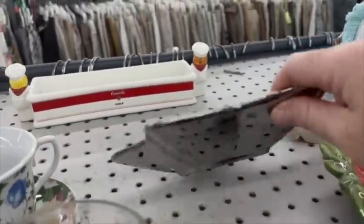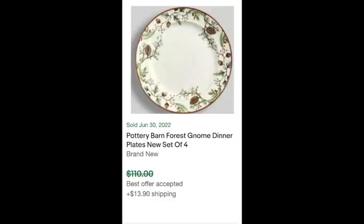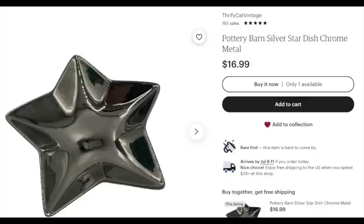Aha, but I do spy this little Pottery Barn dish, and as you can see on the bottom, it's clearly marked Pottery Barn. That's one of my brands that I say, if it's marked Pottery Barn, look it up, because it can be worth money. So here I did a search for just Pottery Barn plates to see what kinds of things might bring a good profit. And this is the only one I could find of my exact one. It was up on Etsy, so I didn't find any sold.